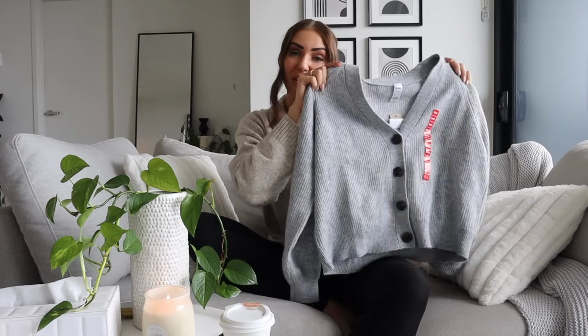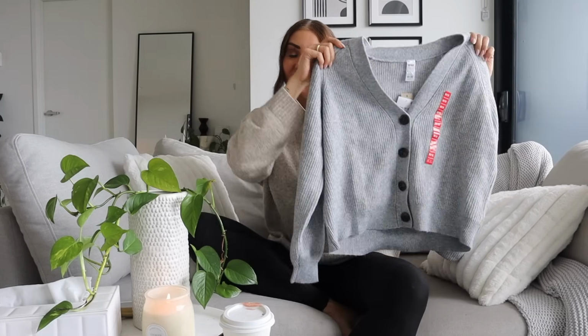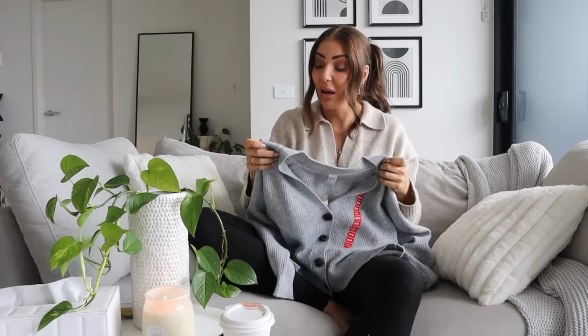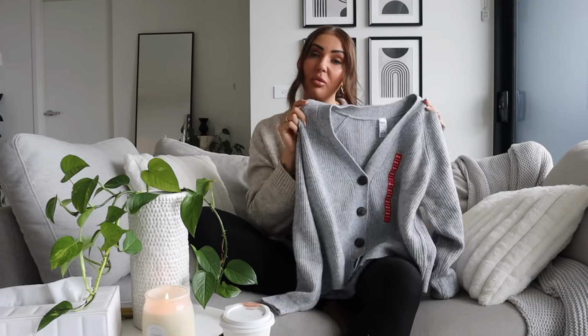This next one is the button-through cardi, and this is in a size 10 to 12. So again, I was aiming for it to be a little bit more oversized, and I would say this one actually does hit properly, but the material on this is very thin, and I wanted this style of cardigan just to wear as a top, so I wouldn't necessarily wear anything underneath it other than maybe a basic singlet. But I just don't really love the color.